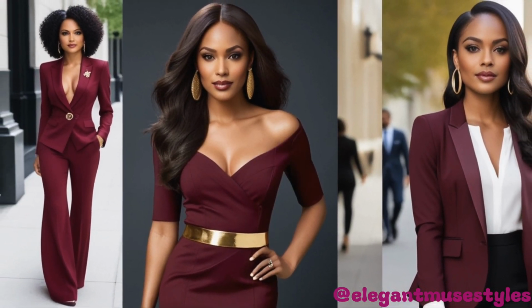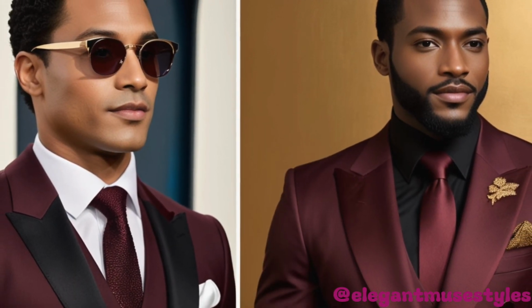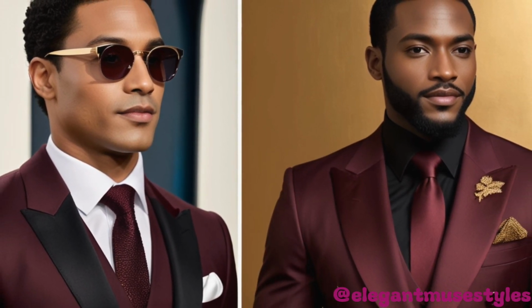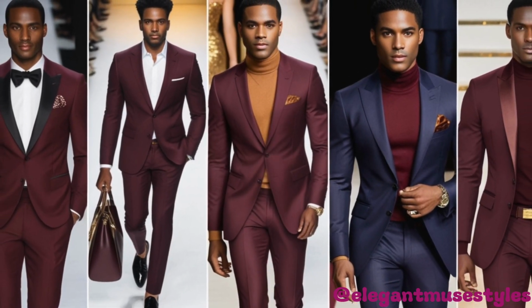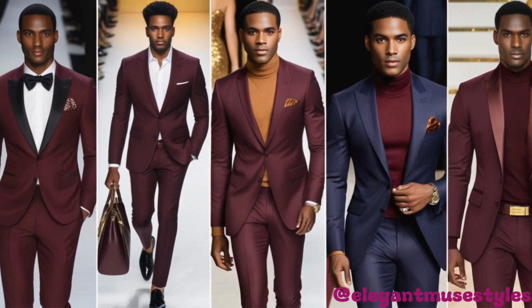Emerald green. Finally, we have emerald green. This vibrant, luxurious shade is full of energy and brings a fresh twist to your wardrobe. Emerald green is bold but refined, making it perfect for a standout evening look.